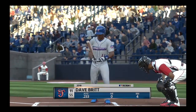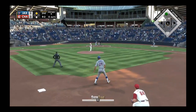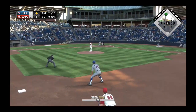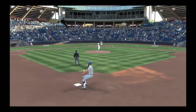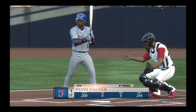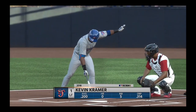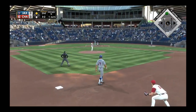All right, Dave Britt is up. .233 average. Let's see if he could bring Archie to third base or possibly home. 0-2 count. Here's the pitch. And strikes out. So Archie McQueen remains on second base for now. Kevin Kramer is up. .200 average. 5 RBIs on the season. Can he bring in Archie McQueen?